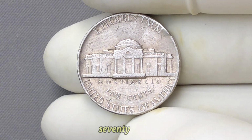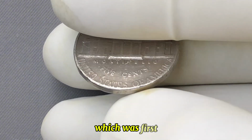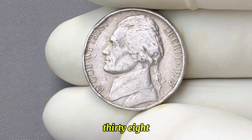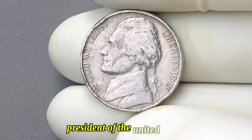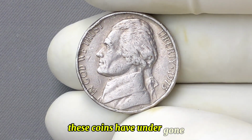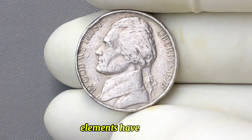The 1973 nickel is part of the Jefferson nickel series, which was first introduced in 1938. Named after Thomas Jefferson, the third President of the United States, these coins have undergone various design modifications over the years, but the core elements have remained the same.